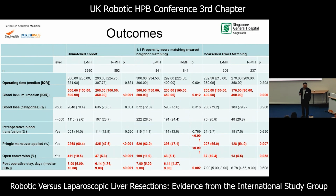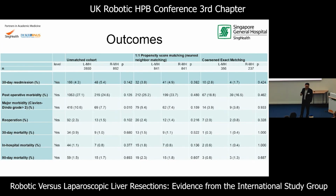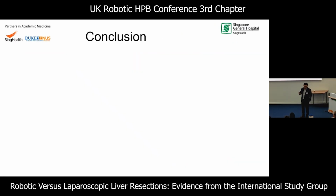In these outcomes, we found that key outcomes such as operating time were similar. Blood loss was lower for robotic surgery, 300 versus 200 mils. Blood transfusion rate was the same. Open conversion rate again seemed to be beneficial for robotic. This was about 11% for laparoscopy and only 5% for robotic. Length of stay also seemed to be beneficial for robotic surgery. The rest of the key outcomes, such as readmission rate, mortality, and major morbidity, were not significantly different between both groups.